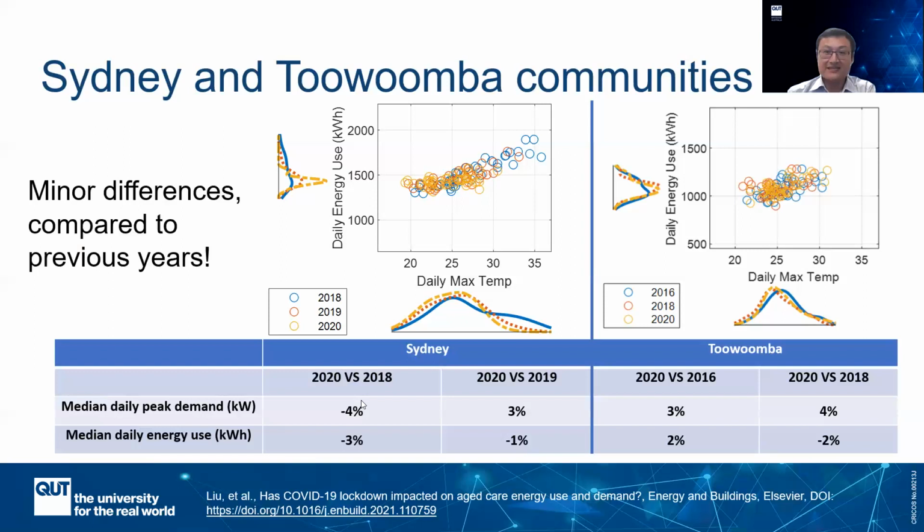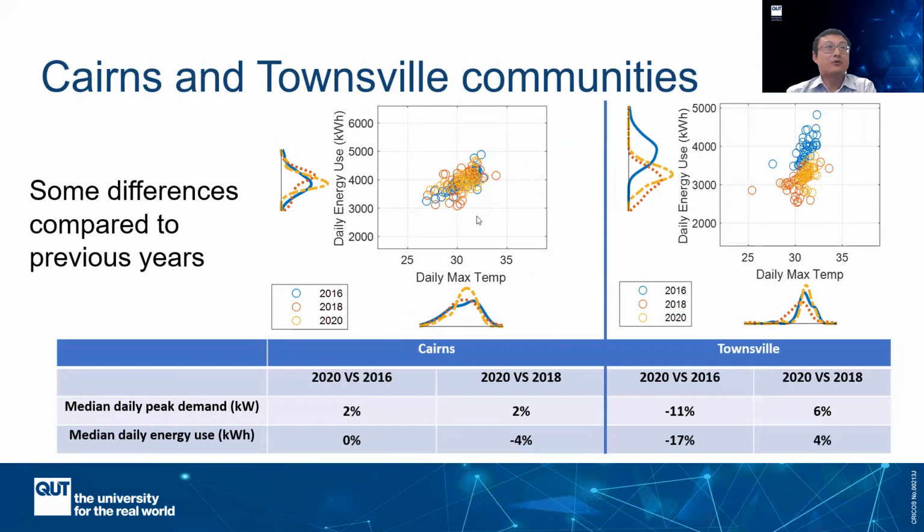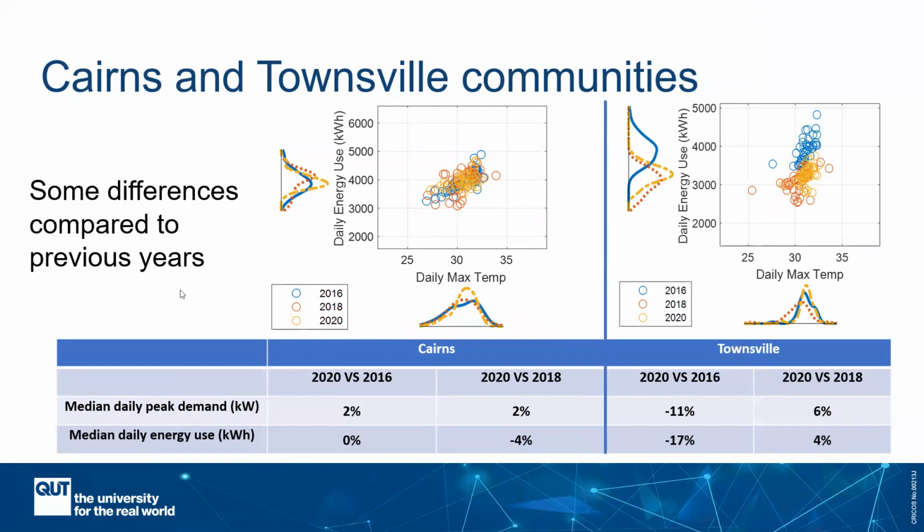And let's look at Cairns and Townsville. The same method was applied. If we summarize the findings, there are some differences compared to previous years in terms of daily peak demand and daily energy use. For example, for Cairns it is 0%, almost no change, to a 4% change. And Townsville is about 4% to 11% of change.